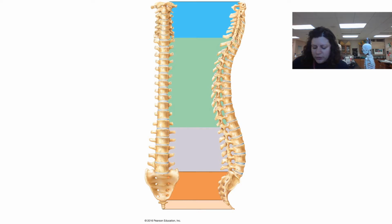Also, a review is that most of the vertebrae have discs in between them. Remember those fibrocartilage discs? That also is helping the mobility there, letting it move back and forth. And again, the function of the vertebrae is to protect the spinal cord. The spinal cord is this yellow thing sticking through there. So it's there to protect the spinal cord.